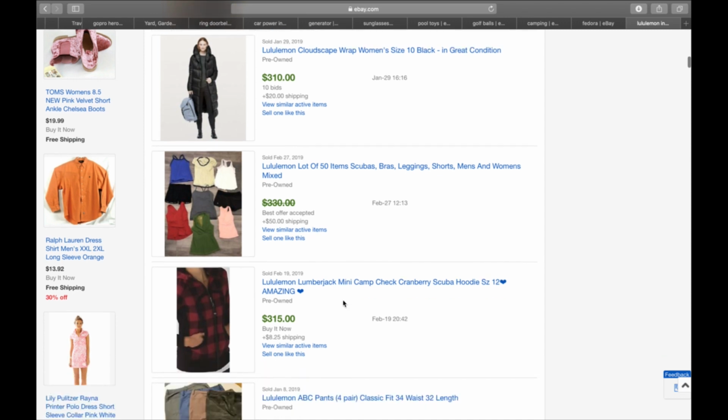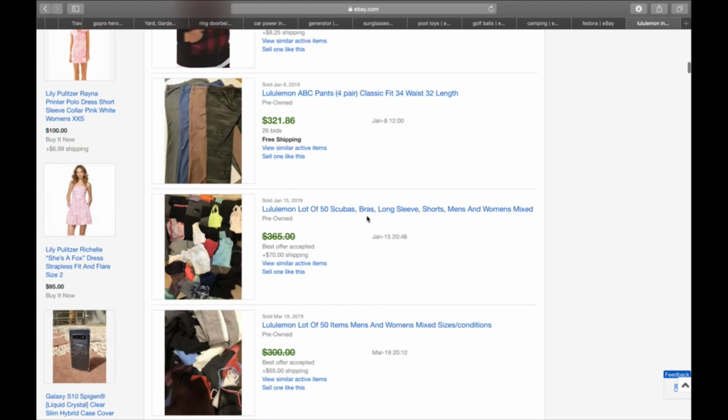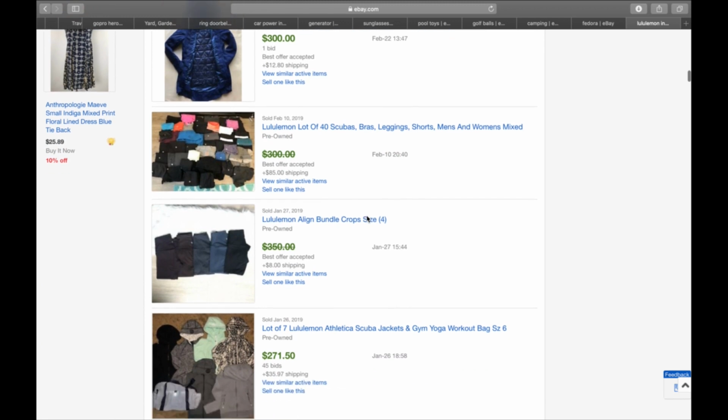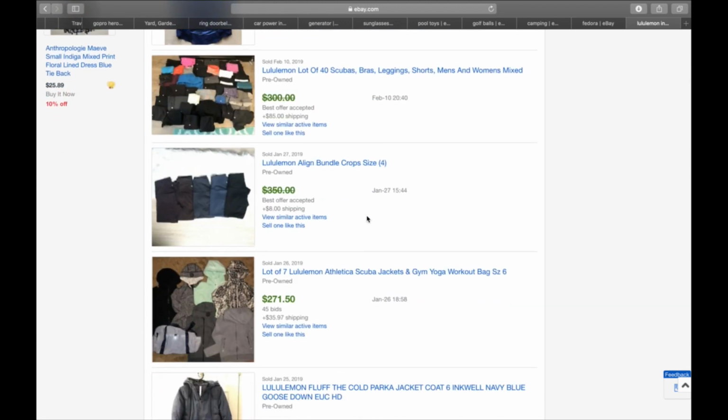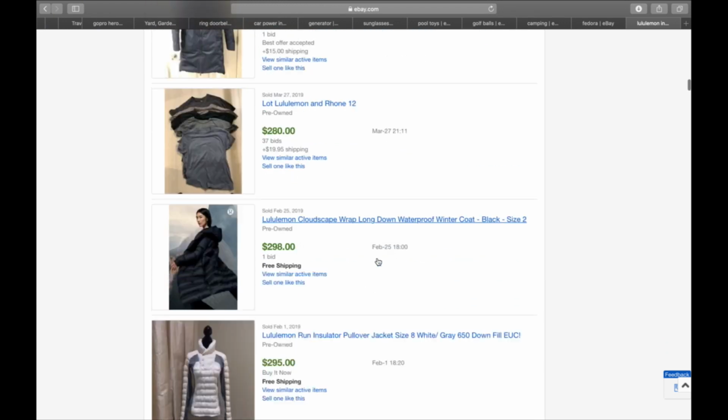Here's a mixed lot of 50. They got even less. This one sold for $380, less best offer, so $350. So they got $7 a unit. Some people might be flipping some of this, buying these lots. Not a bad sourcing idea. See that? I just gave you guys an idea. You're buying Lululemon for $8 and $10 a unit, and you're able to flip it for even 20 or 25. Might not be a bad idea, but you have to have the capital to put out, of course.